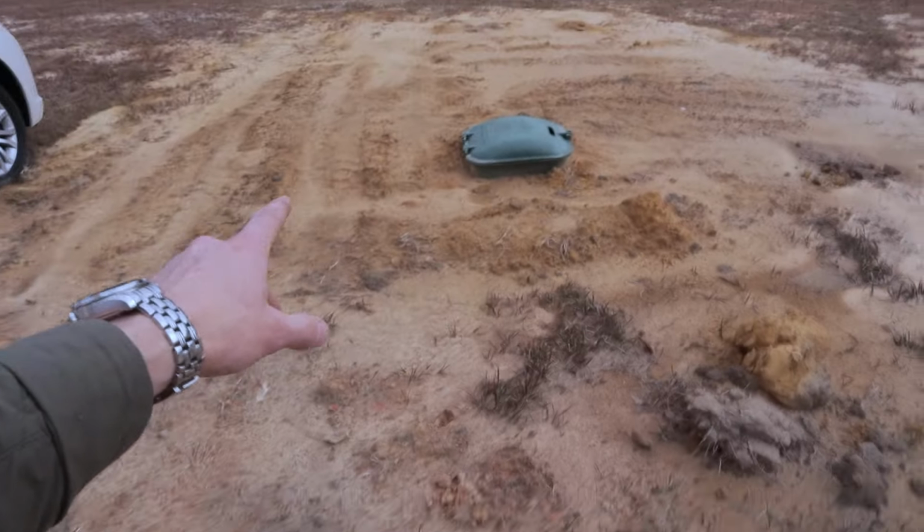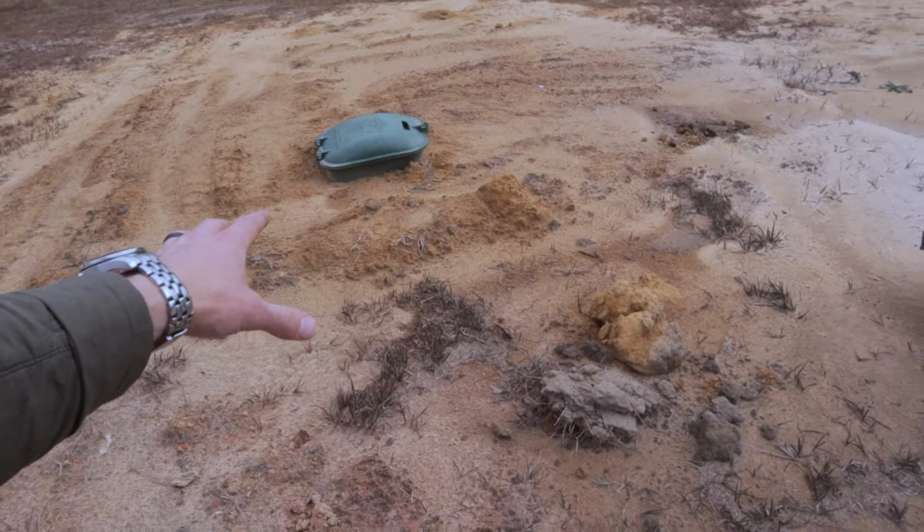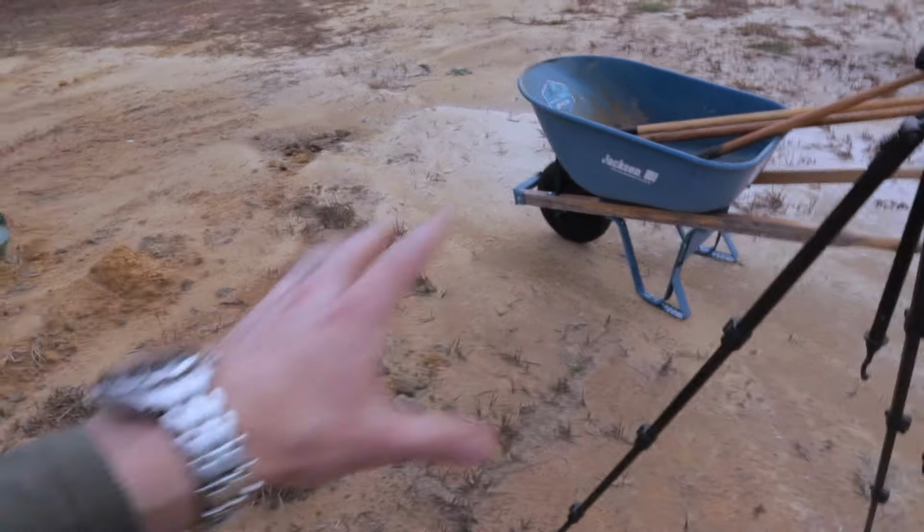Also, we got a little extra dirt here around where our propane tank was buried, so I'll probably use some of that as well. So got the wheelbarrow, shovel, rake, hoe. Let's get to work.